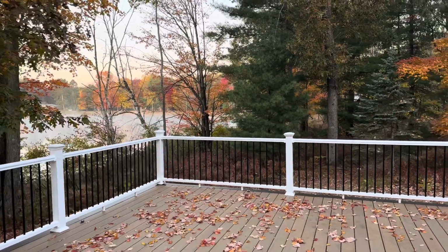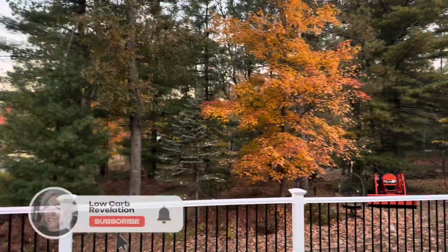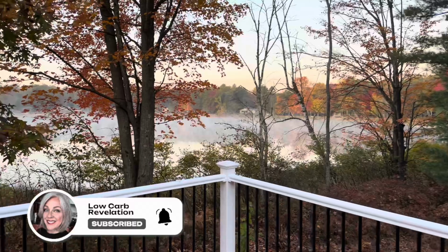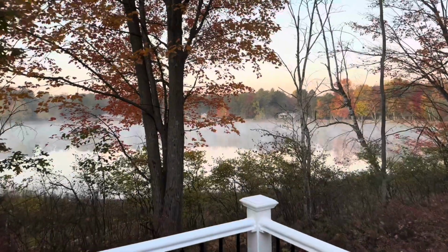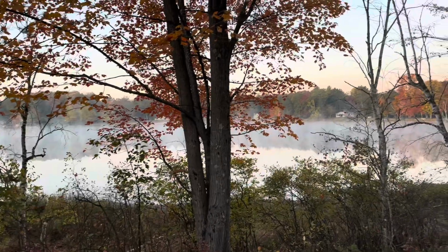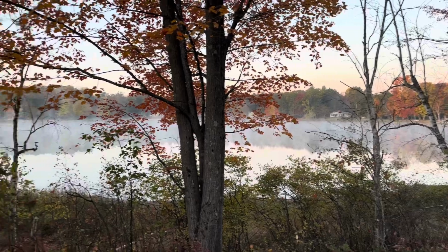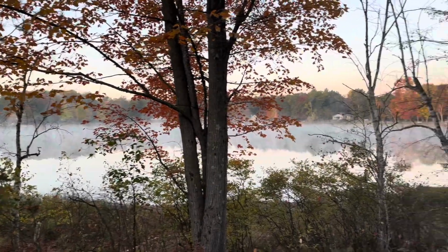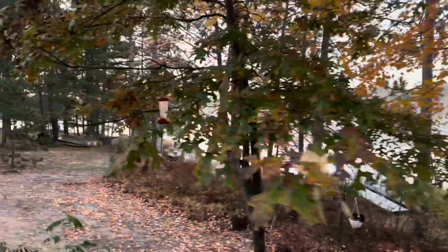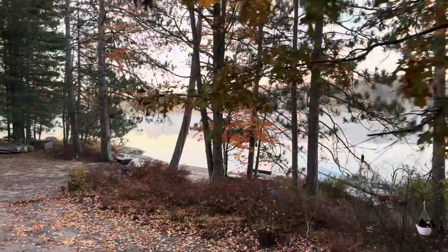It is so cold out here this morning and the leaves are changing. They're falling very, very quickly. And I just wanted you to see the fog over the lake. I don't know if the camera can pick it up. I hope it can. It's just so beautiful. It's actually lifting a little bit from what it was a little bit earlier, but this is just so beautiful this morning. And also over here, you can hear my birds, my carnivore birds.